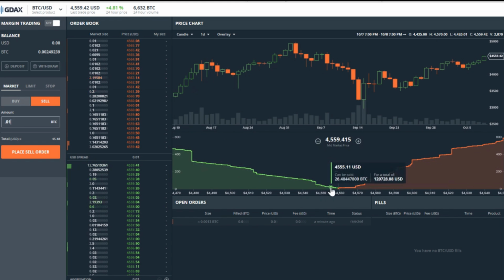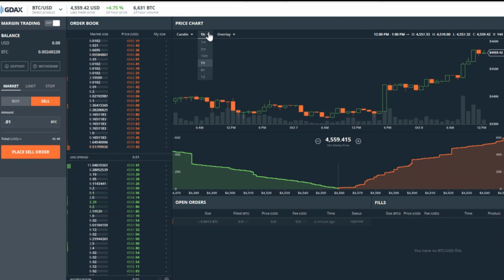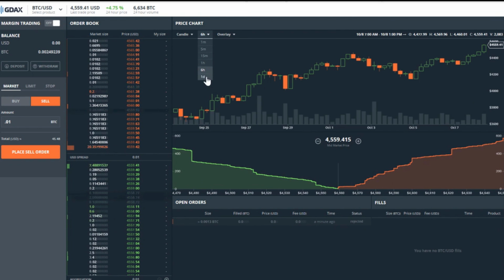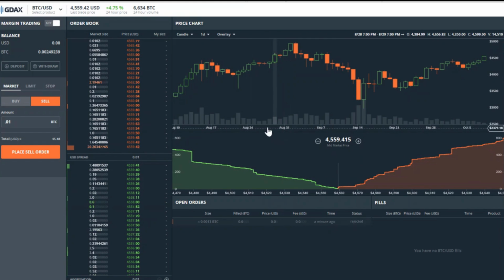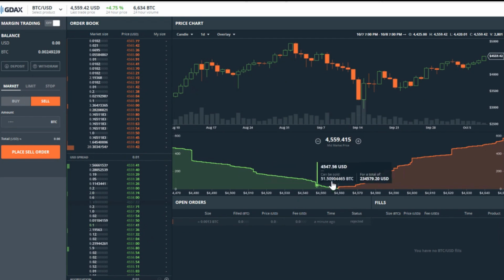So you can see I'm just kind of going through the chart here. It's got a nice layout. You can take a look at a smaller time span here, just like a normal exchange would, kind of like the Thinkorswim platform from TD Ameritrade. You can put limit orders in on the left here. You can put stop losses in as well. Kind of a cool little trading portal. And again, the key point is you can trade 24/7, unlike the stock market. So this is GDAX here.